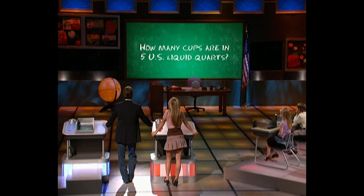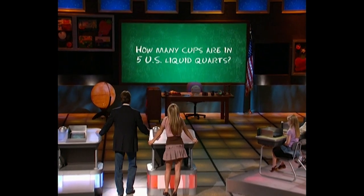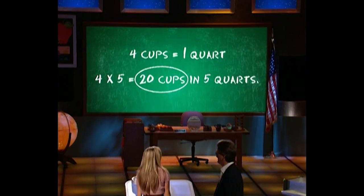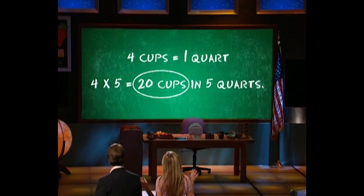Let's read the question again. How many cups are in 5 U.S. liquid quarts? A liquid quart has 4 cups in it, times 5 is 20. You got $50,000. There it is, 4 cups equal a quart, 4 times 5 is 20. That was me. It's me. I just gave you $50,000.